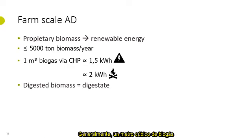We talk about quantities of max 5,000 tons biomass per year. And in general, 1 cubic meter of biogas has the value of 1.5 kilowatt hours of electricity and 2 kilowatt hours of heat. Of course, these are average values, which will in some cases be higher and in other cases be lower. The digested biomass is called the digestate, and during the next slides I will focus on this digestate, what are its properties and how can you valorize it as good as possible.